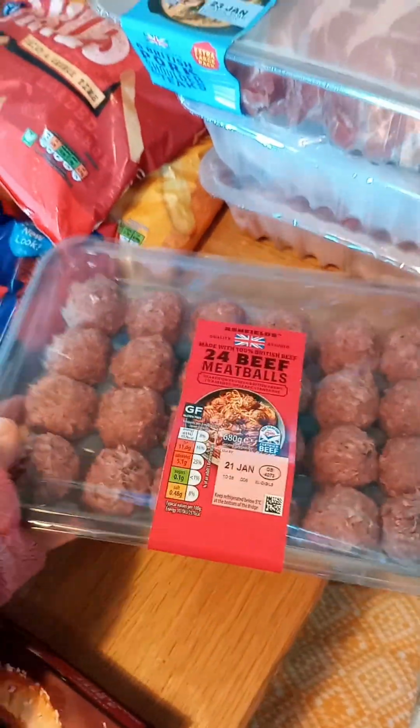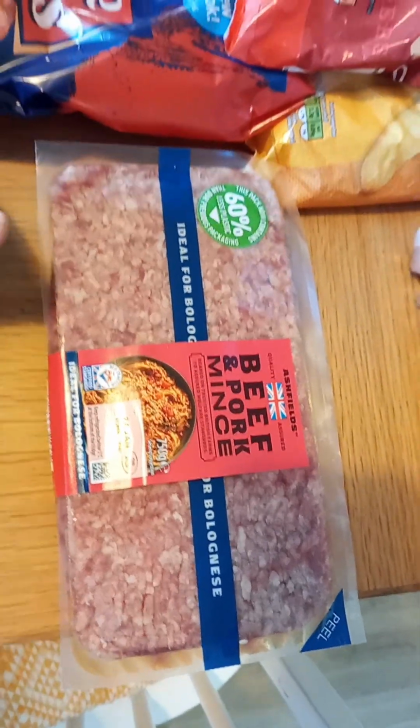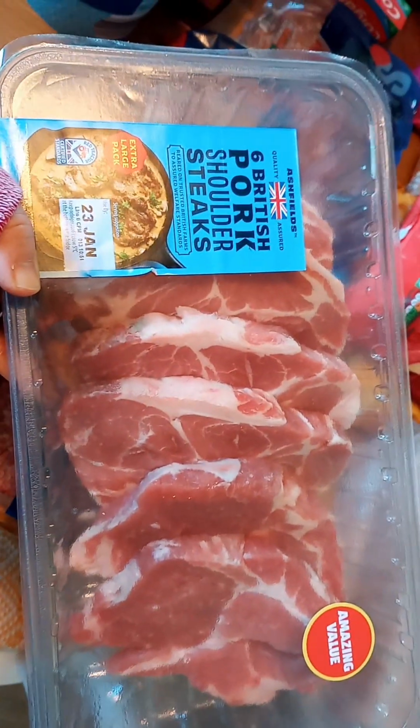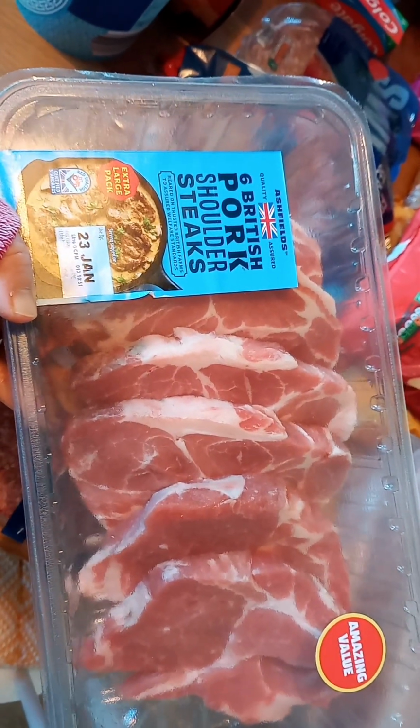24 beef meatballs and a beef and pork mince for our spaghetti bolognese. He's also picked up some British pork shoulder steaks. I can do these with either chips one night, or I will do, we had these last night actually, with some mashed potato.